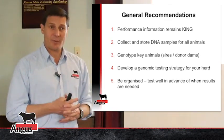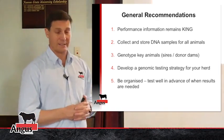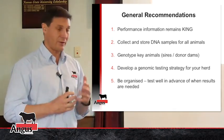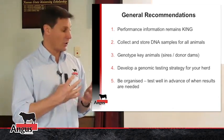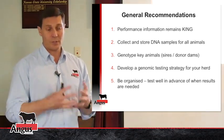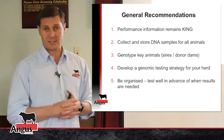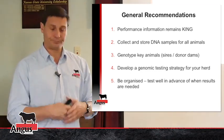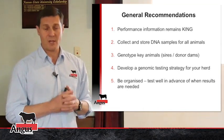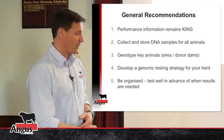The second recommendation I would make is that, irrespective of whether people are actually genomically testing their animals, they should be collecting and storing DNA samples on all their animals as part of a routine management practice, whether that be at birth or at weaning, early in the animals' lives. The easy thing, certainly from an Angus producer in Australia's perspective, is to collect a hair sample, put that in an envelope, put the animal's identifier on the front, seal the envelope and leave it stored on farm. Then you have the DNA resource available at any stage if you want to undertake any genotyping.